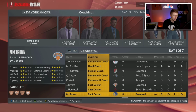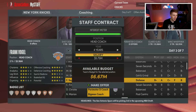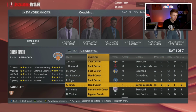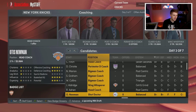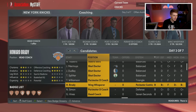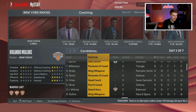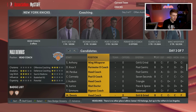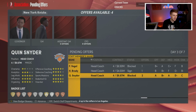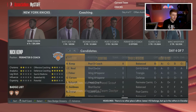Jeff Hornacek. He used to be the Knicks head coach once upon a time as well. Frank Vogel. If I can get Frank Vogel, I would. I wish you could stop, like... Is there an option where you could turn off where they could stop blocking you? Do I get Howard Brady to be my head coach, I guess? I don't really know what else. I don't see anybody else. Yeah, so Quinn Snyder, and then I get blocked both times, which I think is dumb. I don't feel like you should be able to block. So Howard Brady's our head coach, I guess.